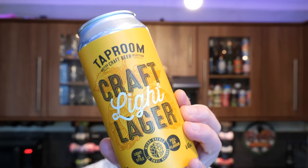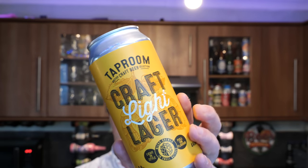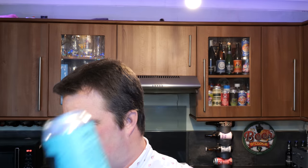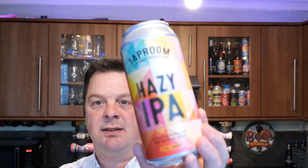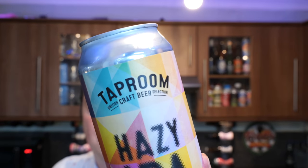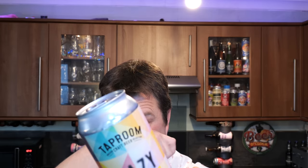£1.20 for the large 440 milliliter cans. This is their craft lager. We have a session IPA at 3.9% ABV. And then we have a hazy IPA. Oh, they're all called Taproom as well. Taproom Craft Beer. Quite a nice name, I must admit. That's 3.7% ABV for a hazy IPA.